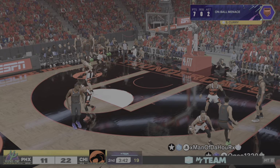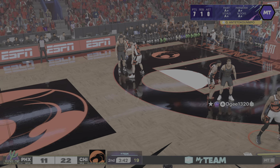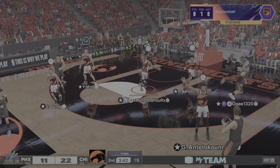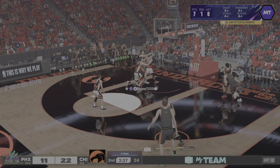Phoenix trails by 11. And many around the league believe Curry doesn't get enough fouls called in his favor. GA, what do you think? There could be some truth to that. He gets held and grabbed more than anyone when running off screens, but especially blatant on drives to the rim.